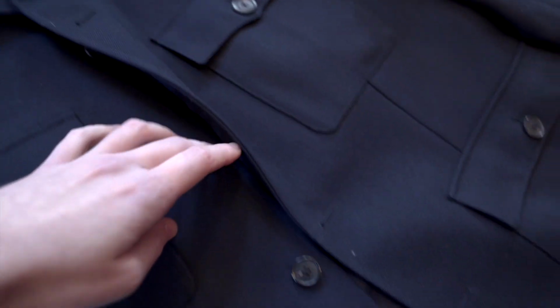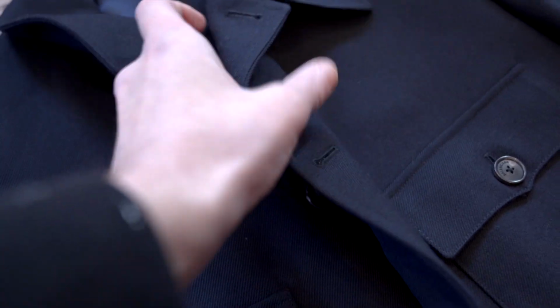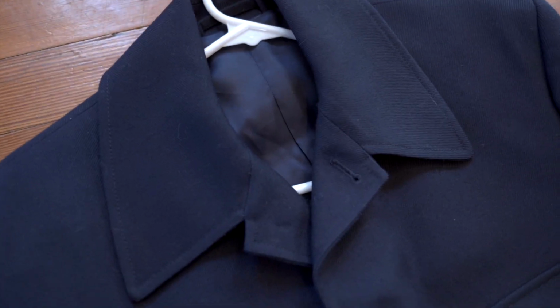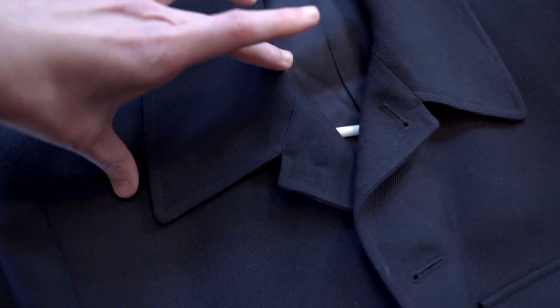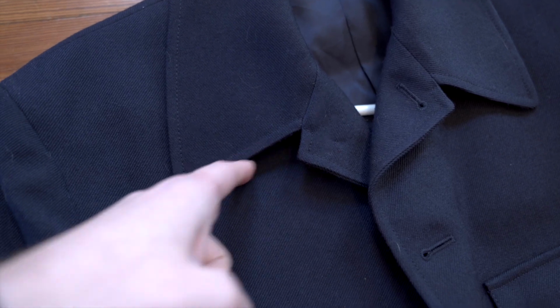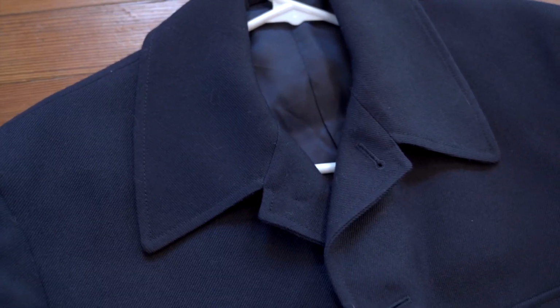We get 1, 2, 3, 4 buttons going down this way, and then it just kind of stays open from the bottom on. You actually have another button here if you wanted to completely close off the neck and make it super straight. I really like how it looks kind of open though. It is like a pretty big spread collar. You can see how wide this comes out. It's got a nice shape to it too. It comes out straight here and then curves around. I really, really like that look.